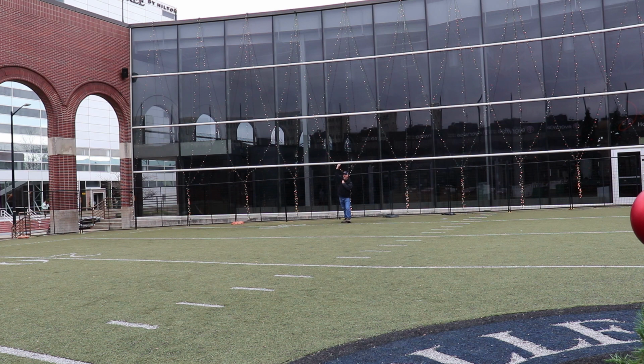Now, today, the College Football Hall of Fame is, as I said, located in Atlanta. The facility is over 94,000 square feet, and contains approximately 50,000 square feet of exhibit and event space.